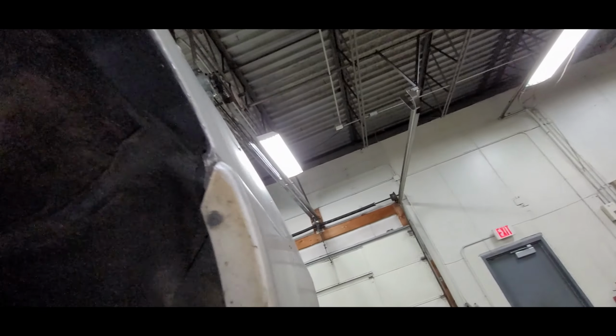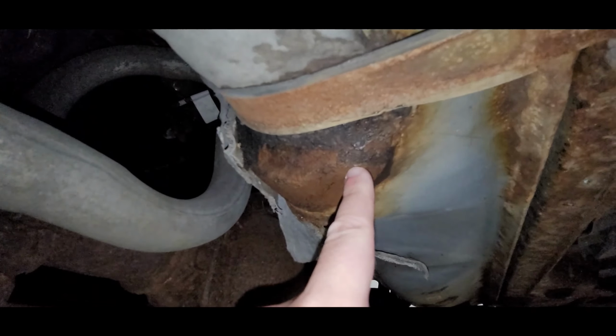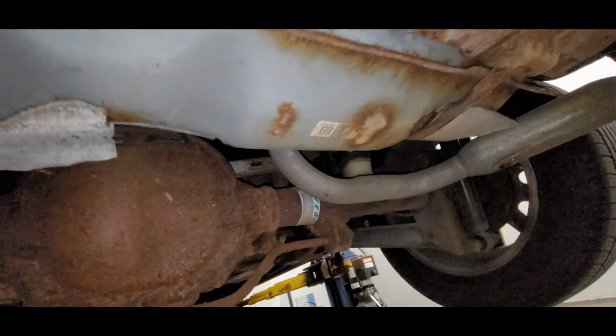Yeah, so I'm kind of trying to inspect everything, and then when he lowers it a little bit later, I'll spray that anti-rust stuff. And I have no idea what I'm pointing at, by the way. So there we go. Oh, there's some barcode that's still on there. Maybe from the factory.